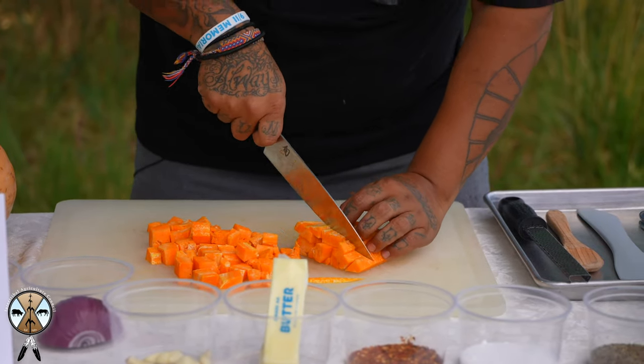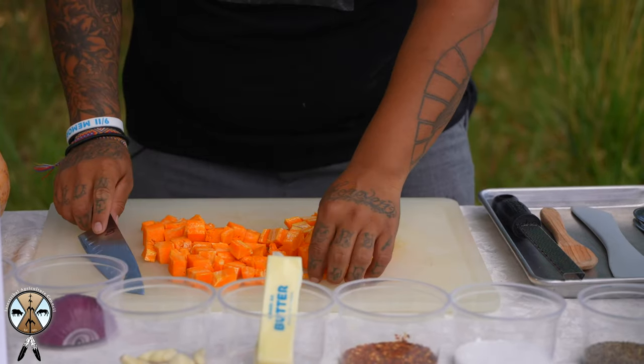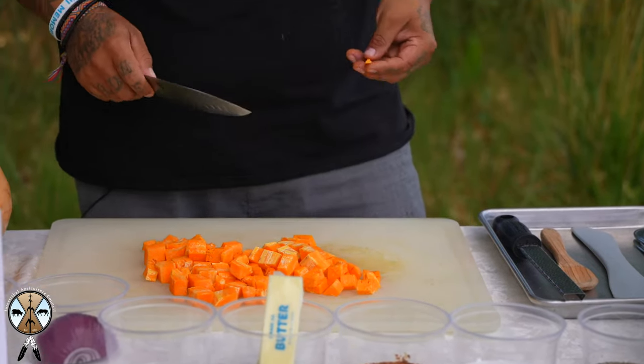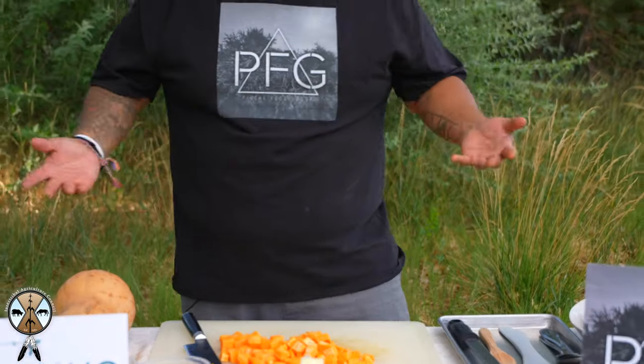And you can use any starchy vegetable for this dish. I just chose to use a squash because it seems like it's more relevant and apparent in people's pantries most of the time. It's just sitting there. Nobody's really doing a whole lot with it.